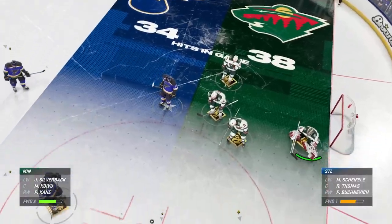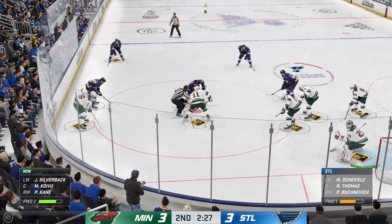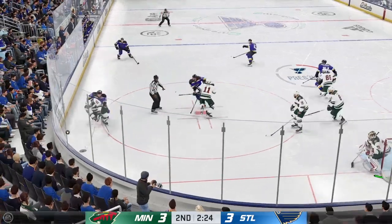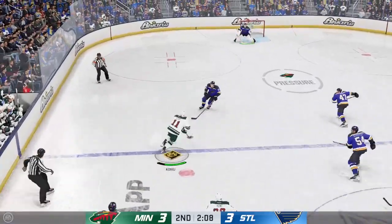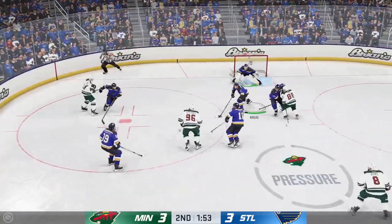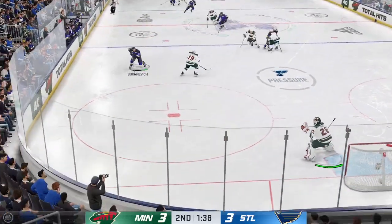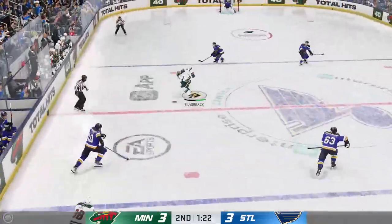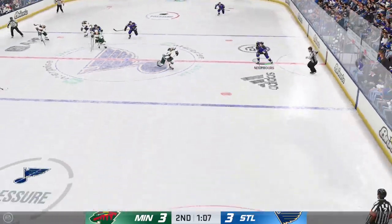Just here in the late stages of this frame, you can feel the energy in this crowd. It's a tie game. Minnesota's got it in the defensive zone. Quick feed to Koivu. Hard hit frees up the puck. And a strong physical collision on the play there. Puck scooped up by Niskanen. Pass it up ahead. And that's broken up in the defensive zone by Spurgeon.